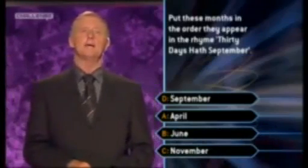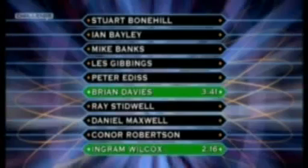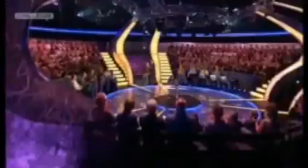Now, let's see how many out of our 10... How many got it right out of 10? I don't think all 10 got it right. The look on their faces, that's all. Only 2. Ingram Wilcox was fastest in 2.16 seconds. Well done, Ingram. Well, they're all very fast, but most of them are wrong. Now, do you want £1 million while you're here? I wouldn't mind. It'd be handy, wouldn't it? Come on, then.